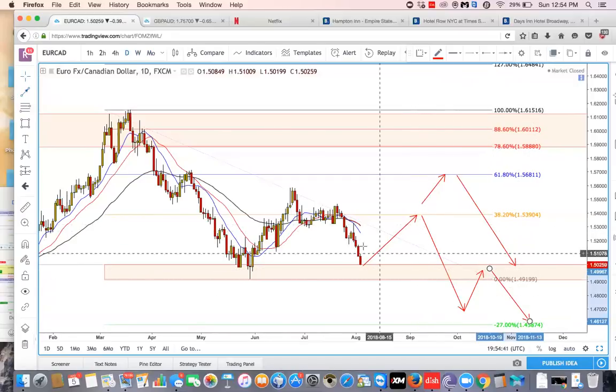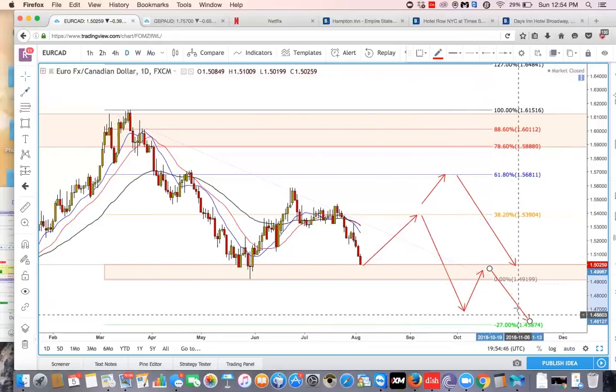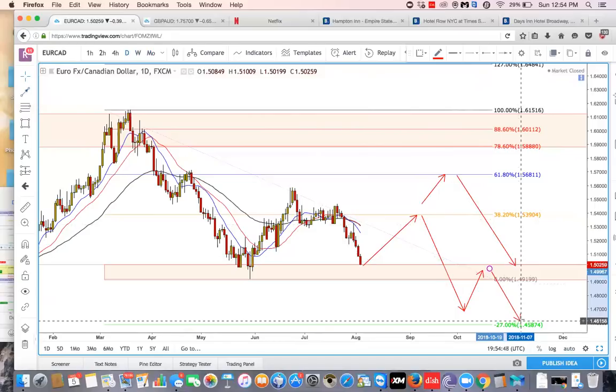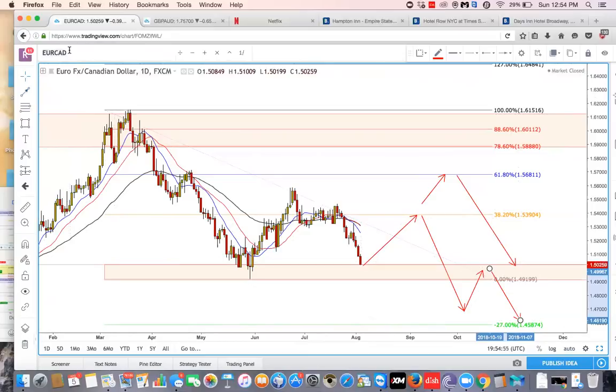So if we could get a break of this box, a retest into this box, that would be an entry point, and then we'll look to take it back down towards our overall take profit around 147, 146. All right, I don't want to take up too much time, so that's my thoughts on EURCAD.